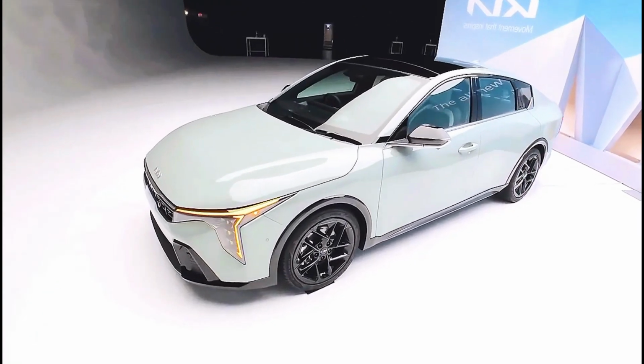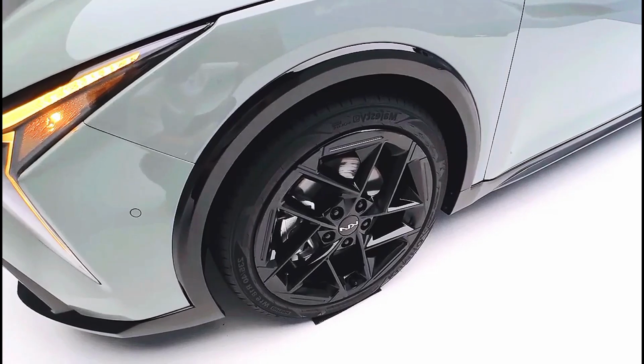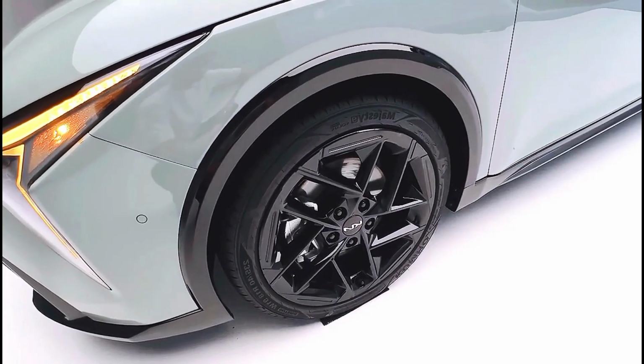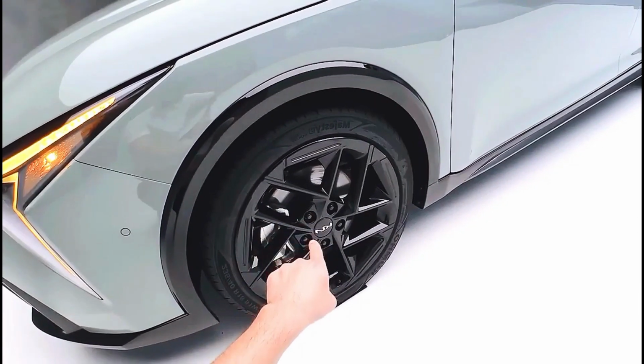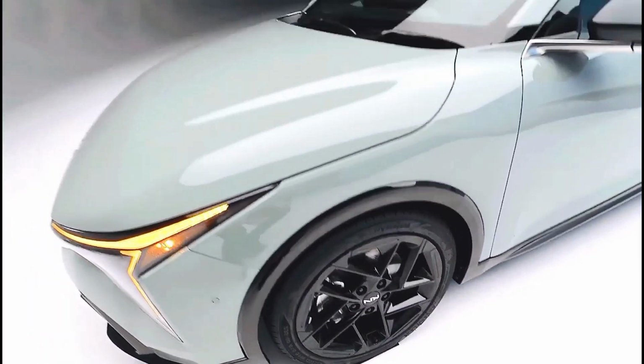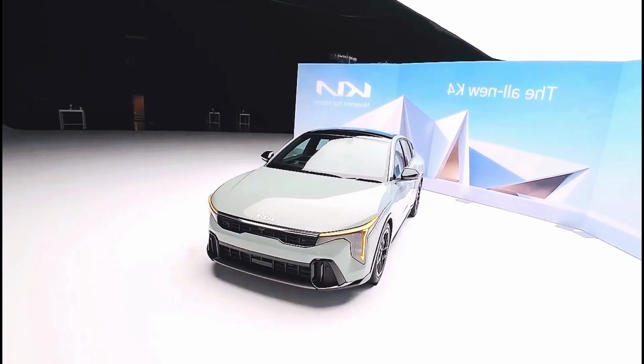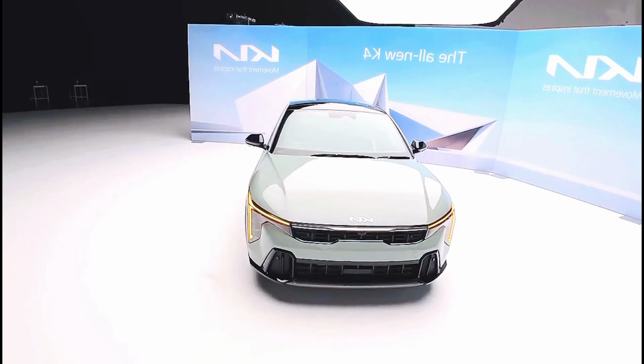These are 235/40 R18 Kumho Majesty 9 Solus tires on 18-inch wheels. The GT Line Turbo comes with these black wheels. The GT Line has a machined face option as well. Amber DRLs, as we've seen and grown to love on the Kia Telluride.